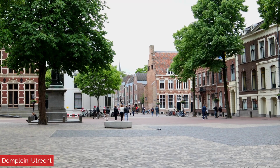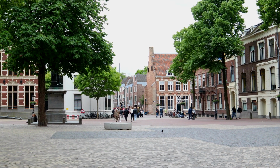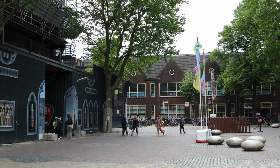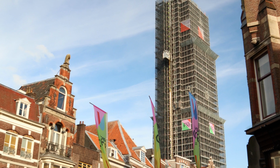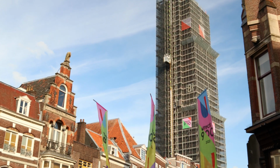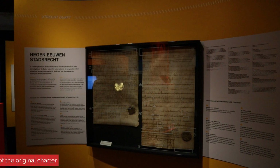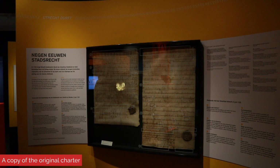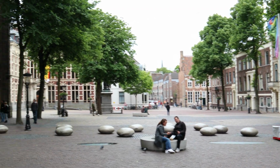Eagle-eyed viewers might recognise this from my video on Utrecht 900, where I told you the story of how Utrecht gained city rights. This is the Domplein, right in the centre of Utrecht, home to the famous Dom Tower and currently countless amounts of scaffolding. But as well as being the cultural foundation of the city, it also holds the historical foundations. When we gained city rights in 1122, they obviously didn't just give it to a field, and Utrecht can trace itself back to antiquity, where, right on this spot, stood a Roman fort.